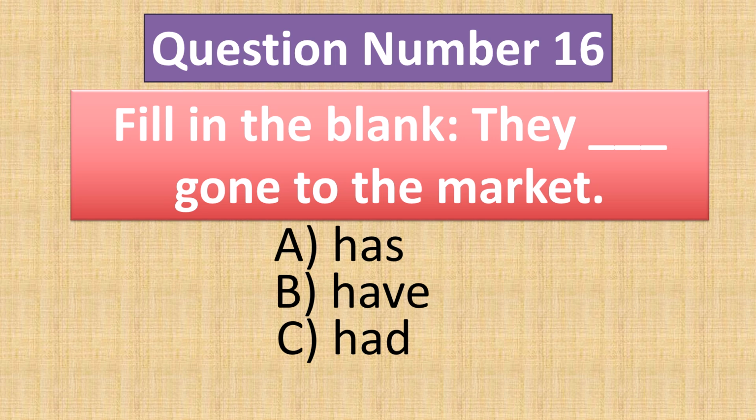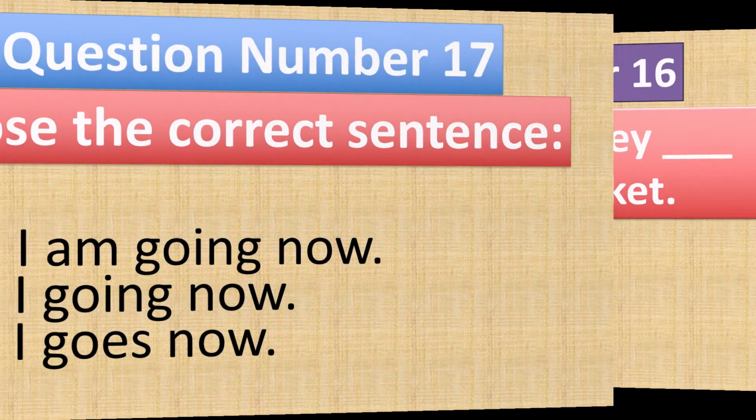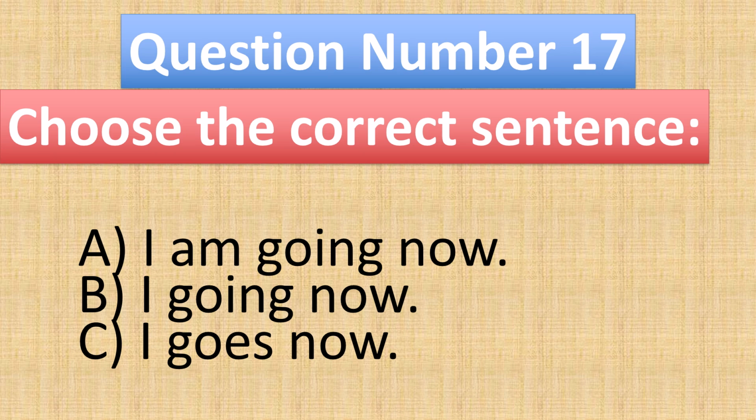Question number 16. Fill in the blank. They dash gone to the market. A. Has, B. Have, C. Had. Question number 17. Choose the correct sentence. A. I am going now. B. I going now. C. I goes now.